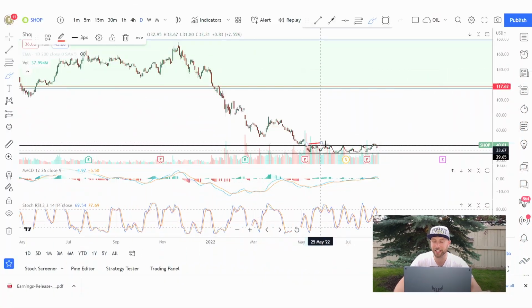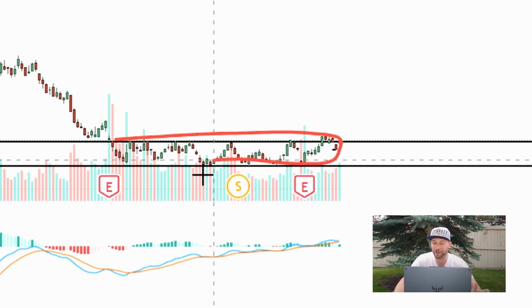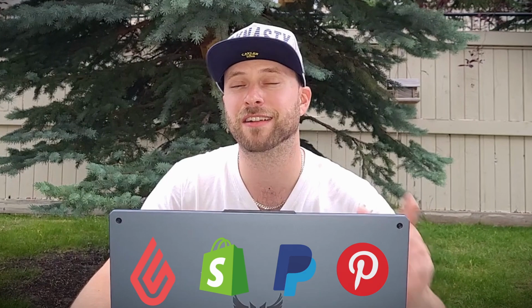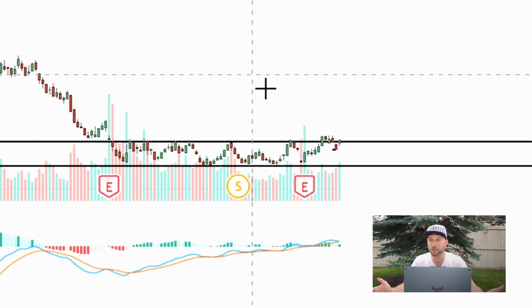Alright, so let's start off on our daily chart of Shopify here. So check out this bottoming pattern here on Shopify. Now, if you've seen that Lightspeed video, something similar is happening on Lightspeed as with Shopify, PayPal, Pinterest, and all these other companies. Now, I haven't released videos on those other two companies I mentioned, but if you would like me to, let me know in the comments below and I'll definitely get to it. But these bottoming patterns usually signal the bottom.